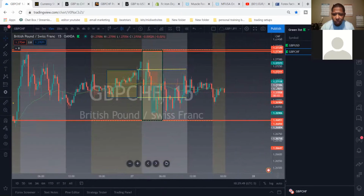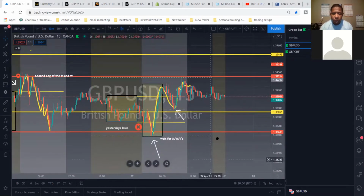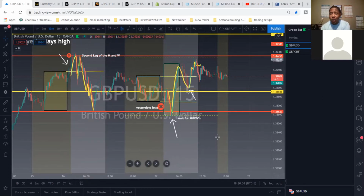Anybody have any questions? Let me get my 50 moving average out of there. All right, so also, if you look at it, let me go back over here. GBP USD and GBP CHF are the two pairs that I trade. Right now GBP CHF is just not looking good. It's doing a lot of fake outs and it's going sideways, and I don't like messing with a market that's sideways.